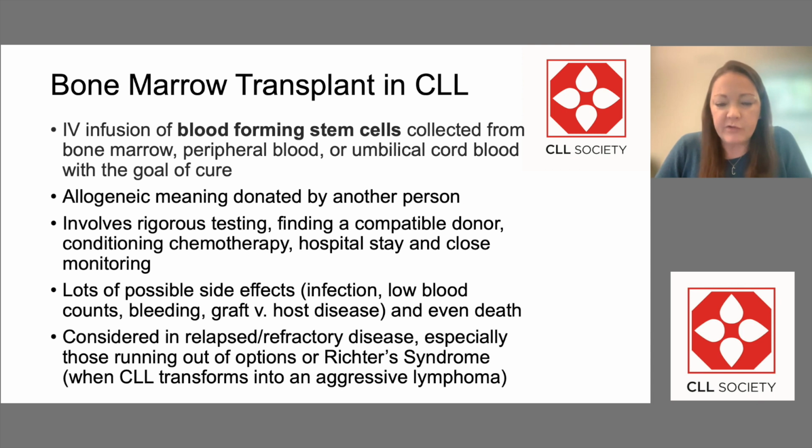There are lots of possible side effects here. This is not something to go into lightly. High risk of infection. We've taken away your immune system, low blood counts. We've wiped out your bone marrow. Bleeding, graft versus host. Graft versus host is when the cells that you've received are attacking you in some capacity, and so you might have some skin disorder, or you might have some GI side effects, and even death. Whenever you consult with a transplant physician, they will tell you that there is a chance that you could die.